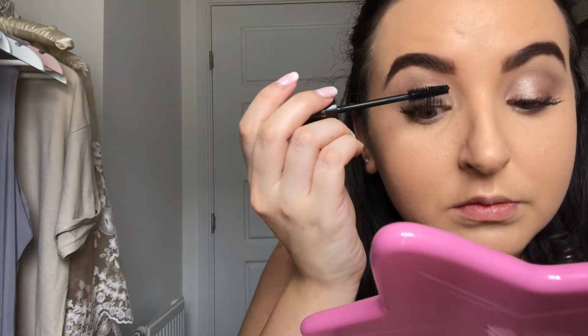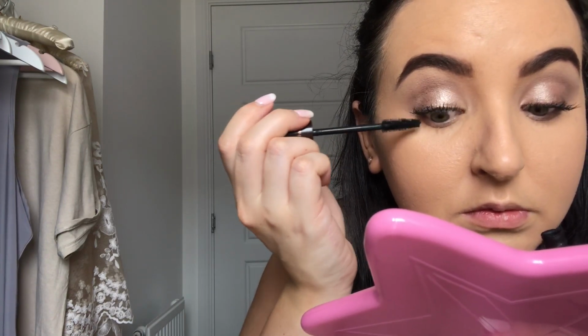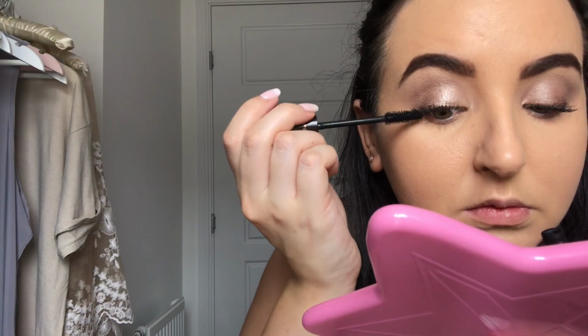And then I'm just going in with my Full Fat Lash Mascara. I'm slowly starting to think that this is my go-to mascara. I just love it. I love the thickness and the fluffiness of the lashes. I'm making a mess though.